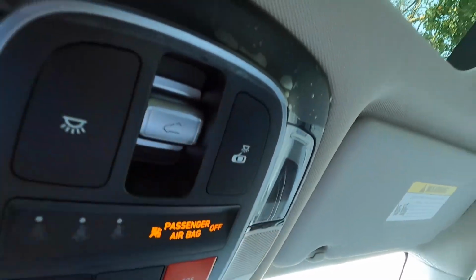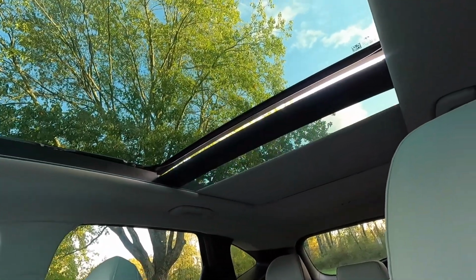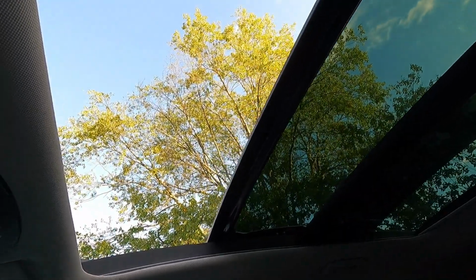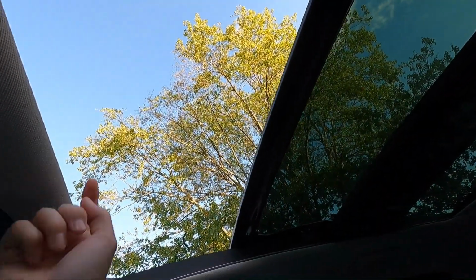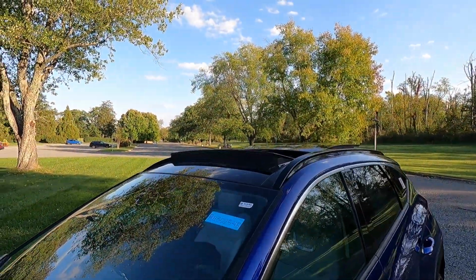Then you do get a panoramic roof as standard with this vehicle. So this is what the panoramic roof looks like when it is open here from the interior. So give it a second. Let's see if we can get it to go back any further. Nope. And then I'll show you what it looks like from the outside's perspective when it is open.